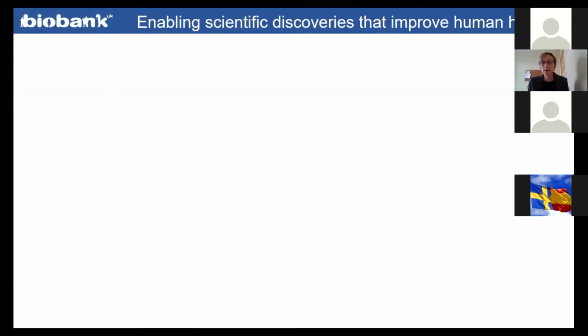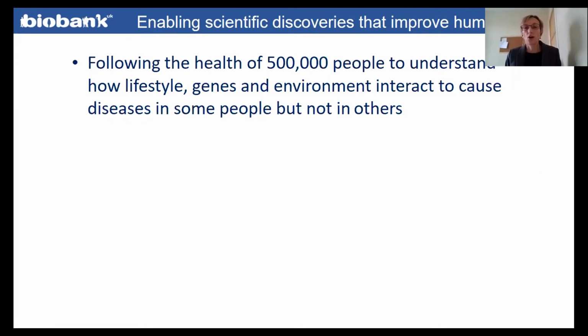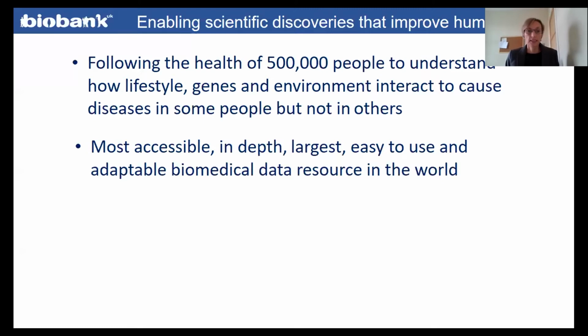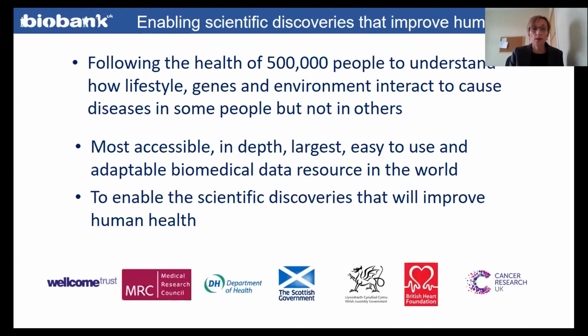So UK Biobank, in a nutshell, is a prospective study where we are following the health of 500,000 people in the UK to understand how lifestyle, genes and environment factors all interact to cause diseases in some people, but not in others. It's arguably the most accessible, the most in-depth, largest, easy to use and most flexible biomedical data resource in the world for research use. And our sole aim actually is to enable scientific discoveries to improve human health.